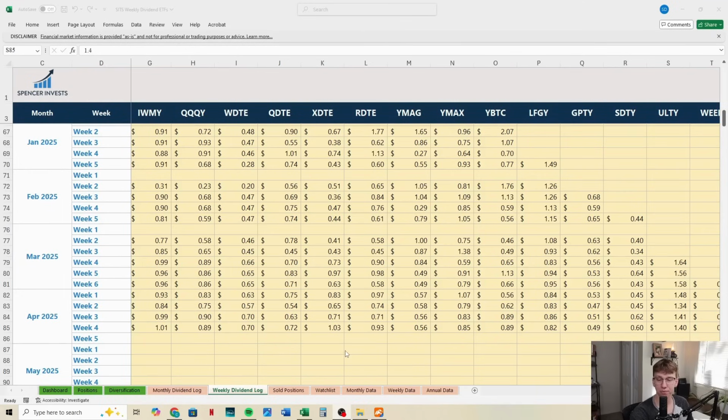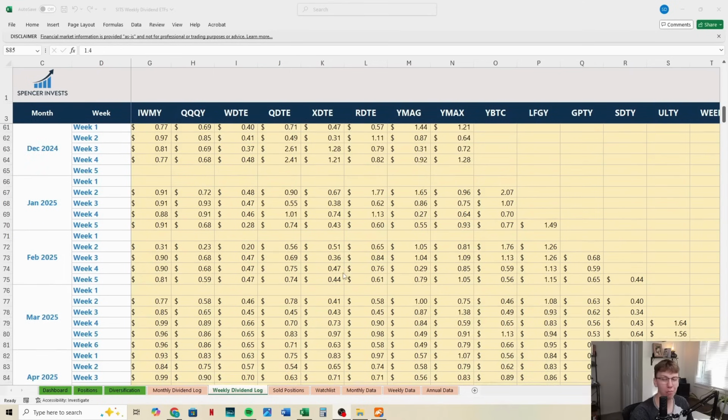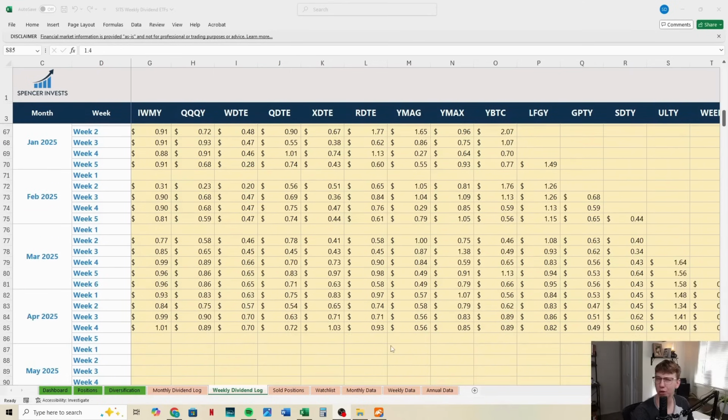Love to see it. Next, we have QDTE with 72 cents. Really good. Not all-time highs, but good. XDTE with a phenomenal $1.03. By far the highest that we've seen, but remember, we did buy an extra share mid-March. So going all the way back to December, it did pay out more then. But there were a couple weeks in December where everything was just pushing out money. Probably because of tax season. I don't even know. Something like that. To end of the year, total taxes. Who knows? Then we have RDTE with 93 cents.